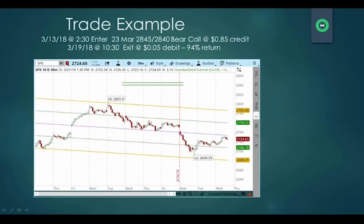319, when it had come down here, right around here. I could have held on longer, but you know, we already had made a lion's share of the money, so why not get out? At 10:30, we exited because it was down to a nickel of debit. So why hang in there? We had 4 more days of risk to gain a nickel. No way. As soon as it gets down around that area, I'm out. That's a 94% return.